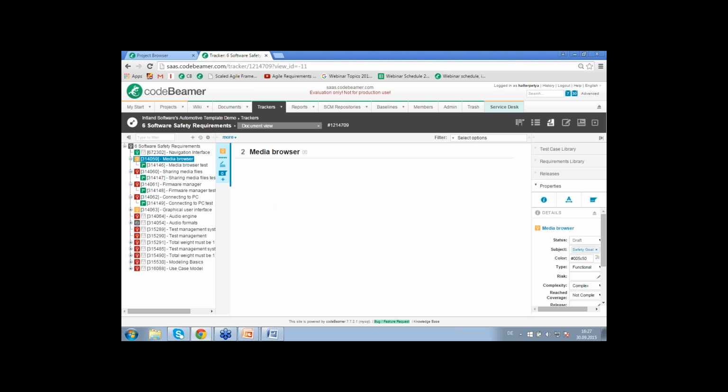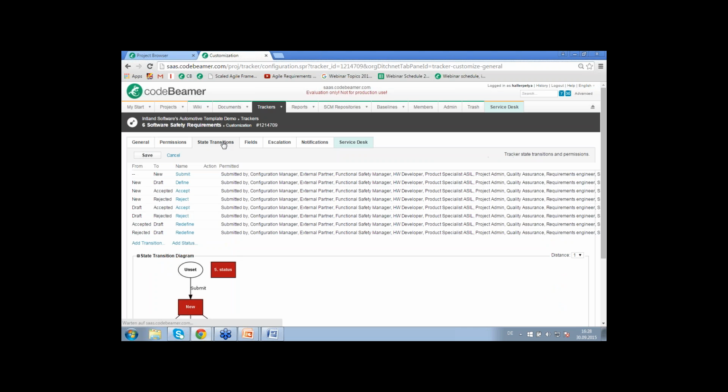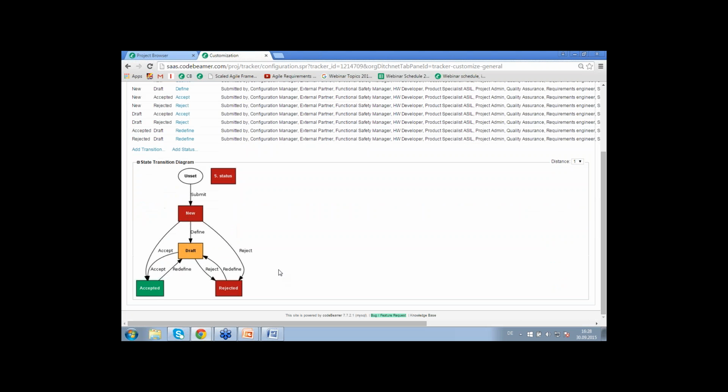And as codeBeamer is very customizable, for safety critical industries our ALM solution also supports role and member-based permissions, letting you control and restrict access to certain types of work items or even individual artifacts. And you can define all these permission sets on the workflow as well, and I'll quickly show you how you can do that. So once I click on customize and go to the state transitions, this is what I previously showed you with the state transition visualization.